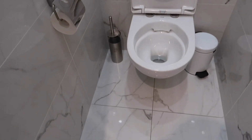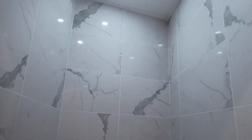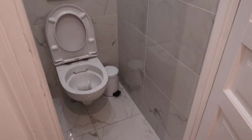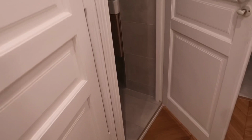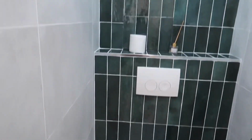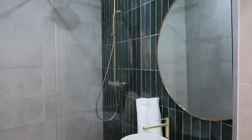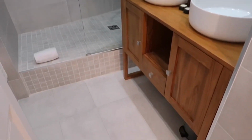I think that's nice whenever you have multiple people staying in an Airbnb, because someone might need to just shower while someone else needs to use the bathroom, and it makes it easy. So if someone's showering, you're not holding up the bathroom, and vice versa. If someone's going to the bathroom, you're not holding up someone doing their makeup or getting in the shower. It just makes it so much better.